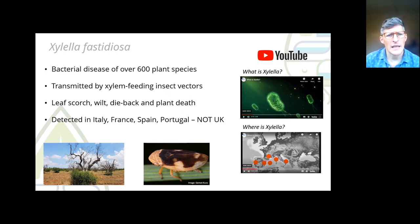I'm sure many of you will know, but here's a bit of background on Xylella fastidiosa. It's a bacterial disease with over 600 plant hosts. It's transmitted by xylem feeding insect vectors. There's an example there, the meadow spittlebug at the bottom, but there are many different types of insect vectors, spittlebugs and sharpshooters. It can cause leaf scorch, wilt, dieback and plant death.